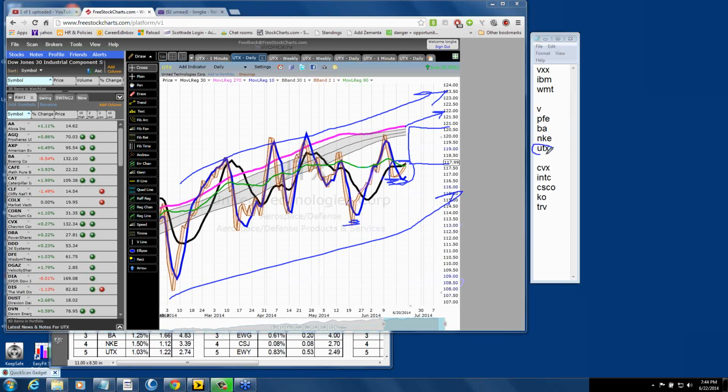And so that makes UTX an attractive candidate. This one shows 2.74 to 1. So this is about 2.7 to 1 in terms of reward to risk if you're using a single ATR as the estimator.